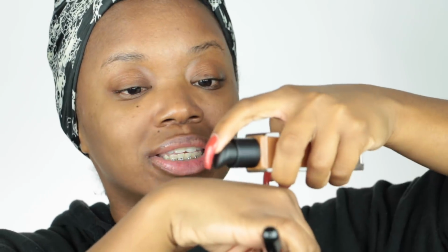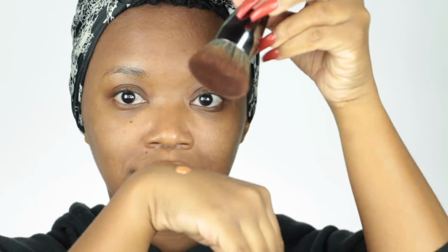This is the first time me trying this out, y'all. So if it doesn't match, then it just doesn't match. Let's get her going. Okay, two pumps. I'm gonna use this Morphe E54 brush. As you can see, this is the color. I wouldn't say it's watery, but it's not thick. It doesn't feel thick. I am so nervous. Does it go? It doesn't match.